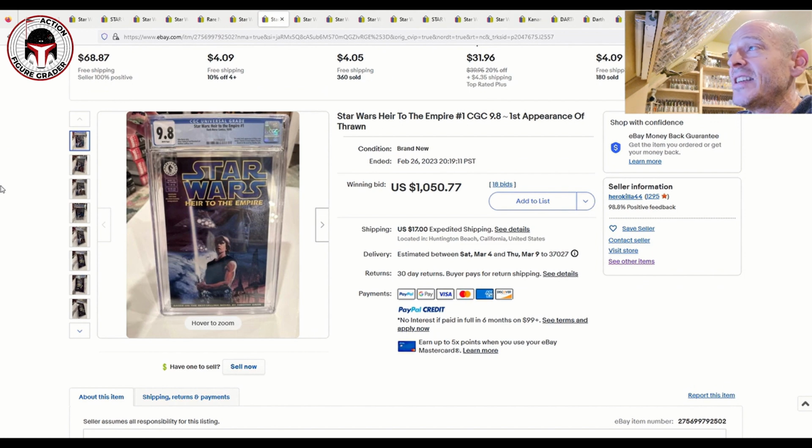This is from 1995, obviously the adaptation of Timothy Zahn's groundbreaking book with the first appearance of Mara Jade, as well as Grand Admiral Thrawn and Joruus C'baoth in comics. Again, this is one I do have in my collection, and this was a CGC 9.8. This seller had 2 of them, both at auction, and both were 9.8 grades. So that's pretty incredible to see that happen.